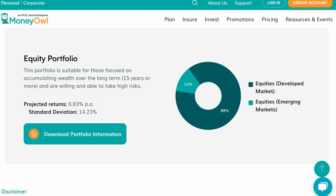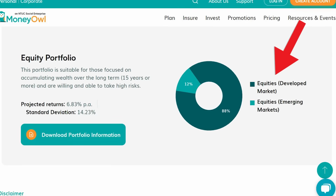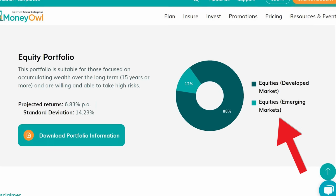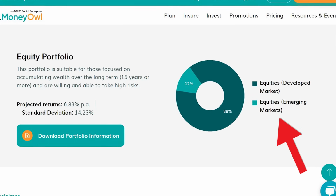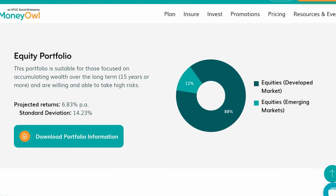What's going on? Let's talk about MoneyOwl first. As mentioned earlier, the special thing about MoneyOwl is that it only has 2 funds. 88% of the portfolio is in Dimensional Global Core Equity Fund, which represents the developed market. The remaining 12% is in Dimensional Emerging Large Cap Core Equity Fund to represent the emerging market. And MoneyOwl keeps the allocation the same no matter what. What this means is that when Europe grows a lot more compared to other regions, MoneyOwl will rebalance the portfolio to make it go back to the original 88%, 12% allocation. And because of that, it's unable to fully capture the recent Europe surge.